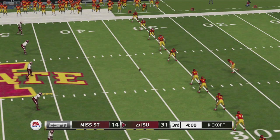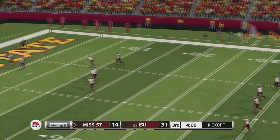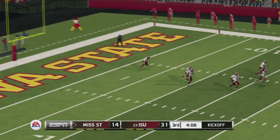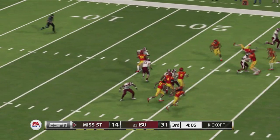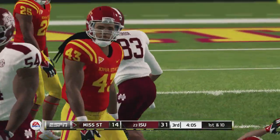It looks like they're ready for the kickoff. Sends it sailing downfield. He's to the 20. He makes it out to maybe the 20-yard line. Kickoff returns 20 yards.